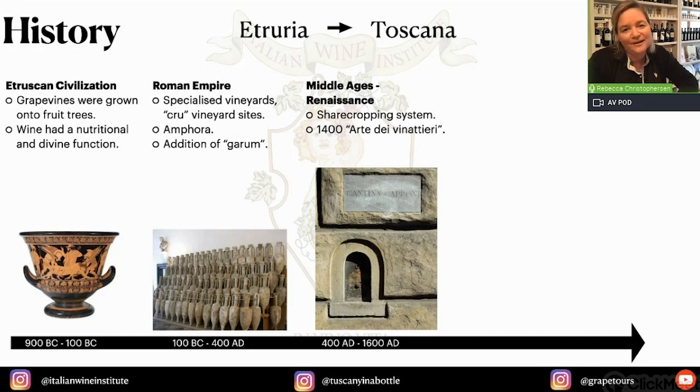They work the land. And so 50% of whatever they can make on a podere, which is a little farm where they would live, they would have to give to the landlord. And the other 50%, of course, they could keep for their family. So we're talking mixed farming once again.